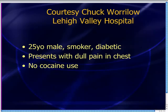This is a 25-year-old male smoker, diabetic, who presented to the emergency department out there complaining of some dull pain in his chest. Now here's a patient that has no prior history of some wacky congenital problems, really no other major cardiac problems in the past. He's not using cocaine or methamphetamines or any other drugs that we need to worry about.